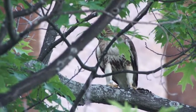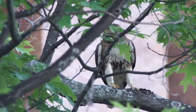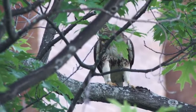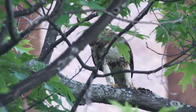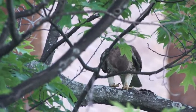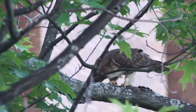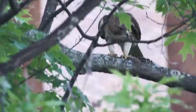Now, I don't see K1. But I don't believe K1 has left that tree. So it's just in a different location within it. And I'm guessing Big Red will be taking off from that tree pretty soon, if I'm not mistaken. I'm going to adjust my tripod a little bit. Maybe a little more.